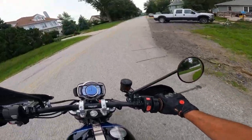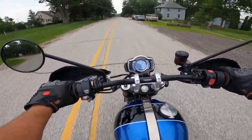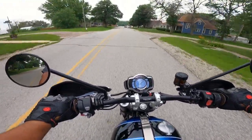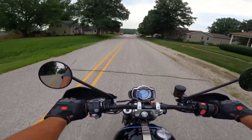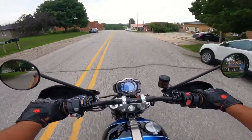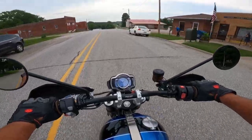Wahoo! Wow, has this thing got torque? Holy moly, does this thing have torque? 89 horsepower, 81 foot-pounds of torque. I think that's 110 newton meters.